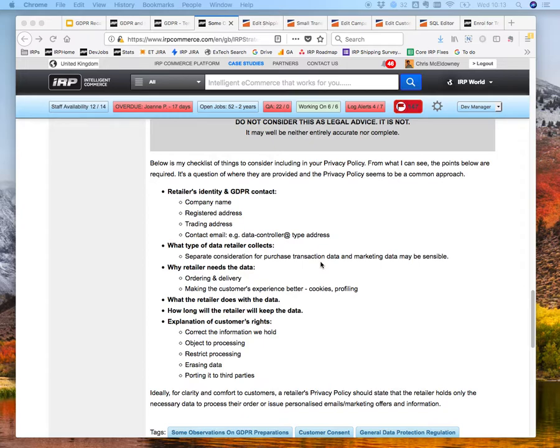What you do with the data, how long you retain the data for, and that to my mind is essentially indefinitely until asked to remove it, or in the case of financial transaction data, that's down to regulatory requirements. So maybe for HMRC in the UK, that I believe is 6 years. And then in that privacy policy, just to explain what the customer's rights are, and again, that's pretty straightforward. Seems to be a fairly common approach taken in the market by various retailers.